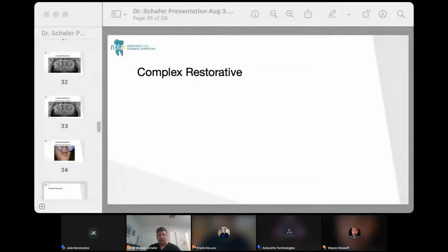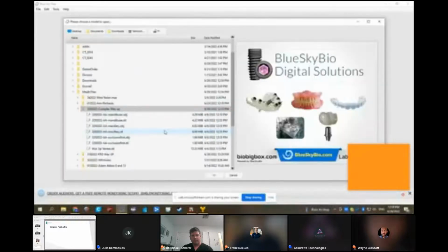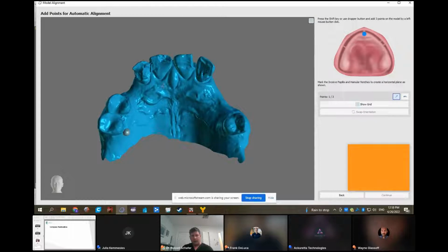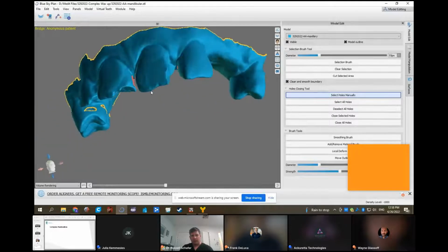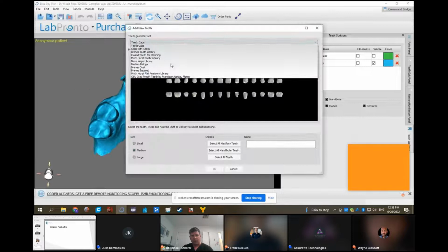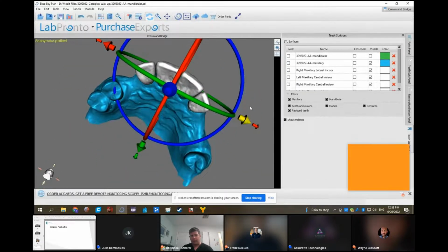So this is how I worked up his case in Blue Sky Plan here. Same thing, import the models. Here I lined them. Because the teeth are so broken down, I use the edentulous module, starting to close the holes in Blue Sky Plan. That way I get a little better fit for my crowns and my bridges that I'll be making. In this case, I'm adding four teeth, and this is just a model I did afterwards.